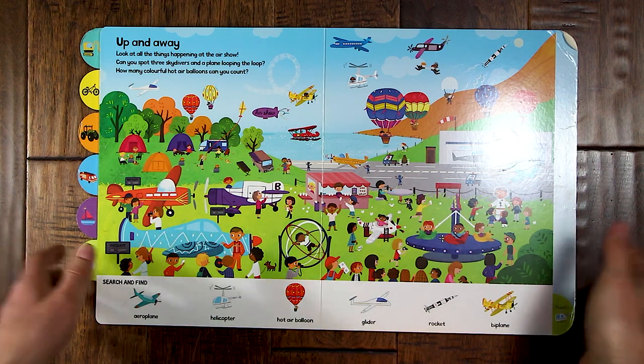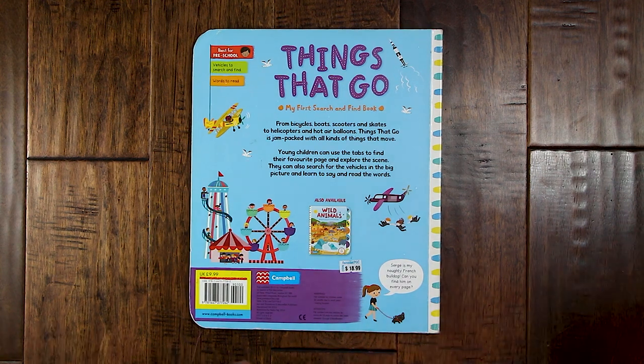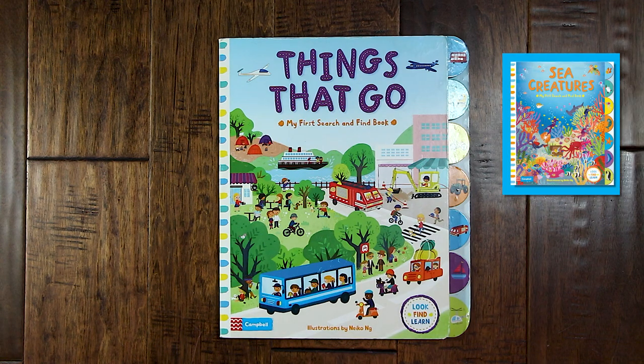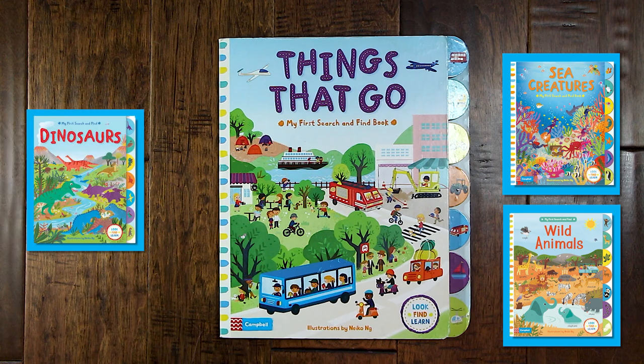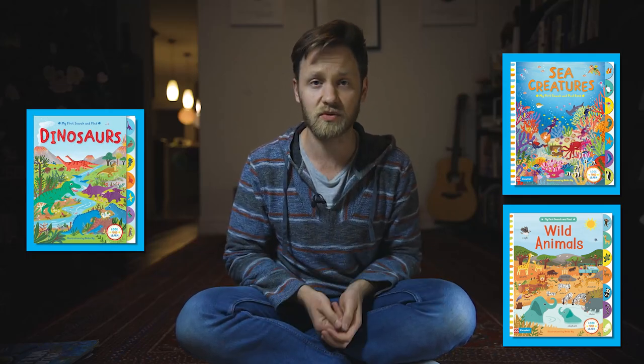There's also on each page, you get this Serge, a French bulldog, shows up everywhere so you can check him out. It gives you an extra little thing if you go through the whole book. Okay, now we can go back and try to find Serge on every page. It's cool if you like the style of these Things That Go. Campbell does three other books in this series, Sea Creatures, Wild Animals, and Dinosaur Land. So if you like the look and feel of this, your kid likes it, you can get those other ones as well. You're gonna have a blast. Simple stuff, something to enjoy.